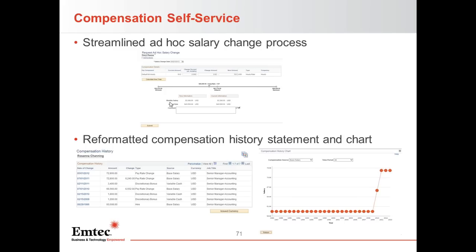There are also two changes related to compensation self-service. These are a new streamlined ad hoc salary change process. This may be a little hard to see here, but in the center of the page you also have a chart that shows where the person falls within their salary range, which is a great graphic, especially when you're trying to do the ad hoc salary change, and it's all from that single component.